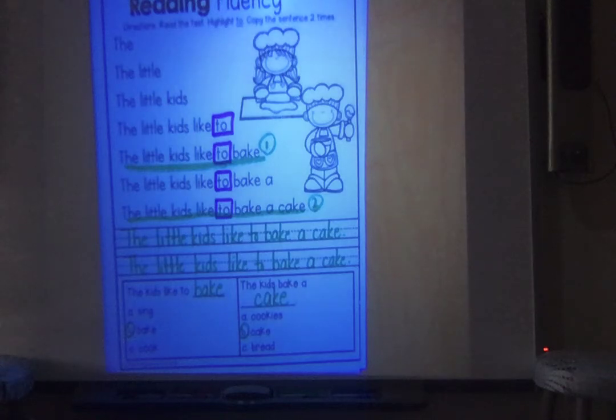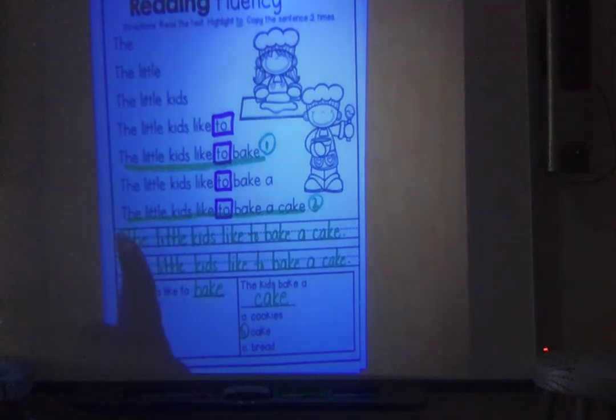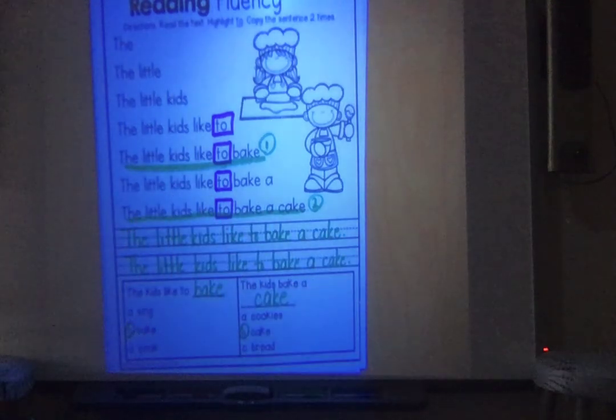So make sure that you take your time and read this to someone. You can read this 3 or 4 times, and then make sure you're writing uppercase, capital, big letter at the beginning of your sentence, space between your words. Happy reading, happy writing, and I'll talk to you later.